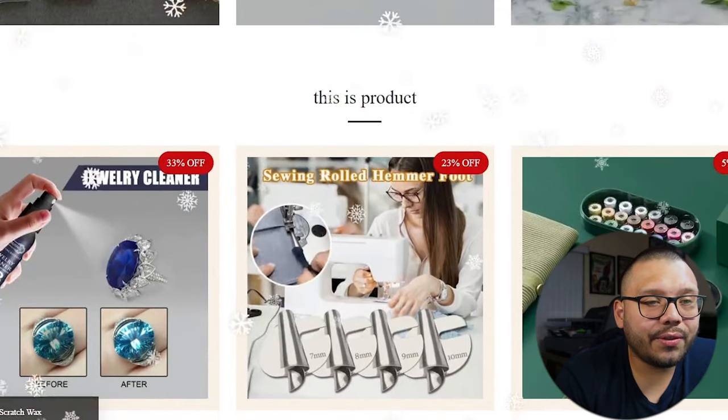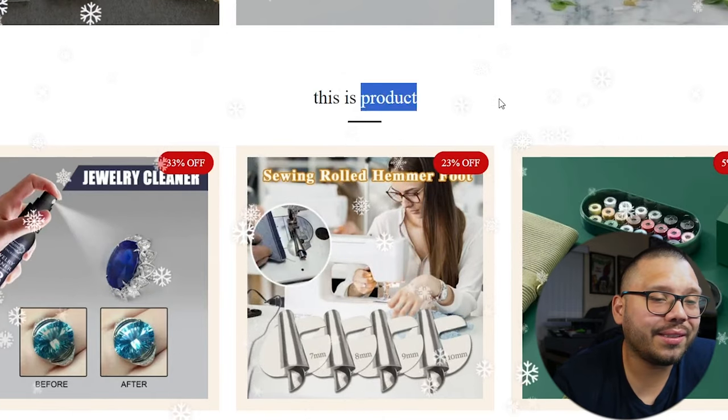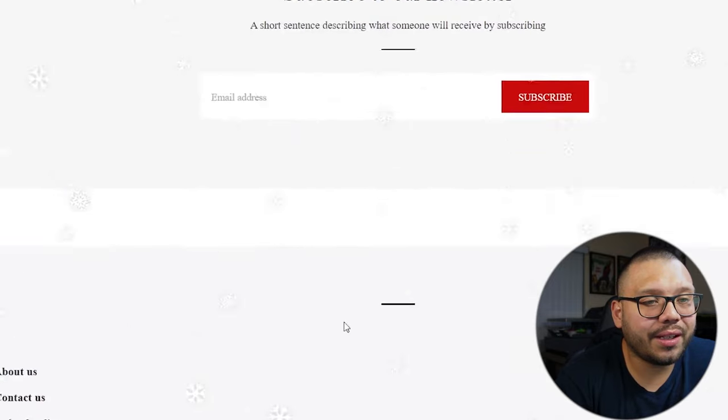Other than that, though, if you keep on scrolling, they have "This Is Product." I guess that must have been lost in translation. That really makes no sense. It doesn't add to the website. It actually takes away from the website. This is one of those things that makes your customers lose the trust rather than build the trust. But let's keep on scrolling, and they just have a bunch of their different items on here and their newsletter.